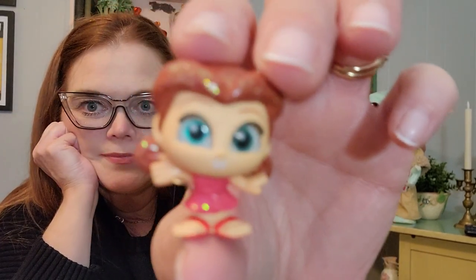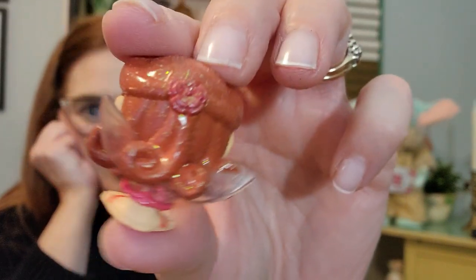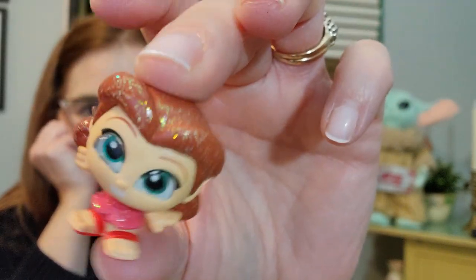Oh, we got another fairy. Oh, she's a ginger. Just like you. Yeah. She's pretty. That's Rosetta. Oh, she's common. She's got a little rosette in her hair. What movie is this from? They're just the fairies from, like, the Tinkerbell movie. Oh. I've not seen that movie. Okay.